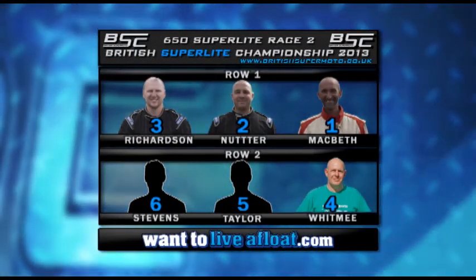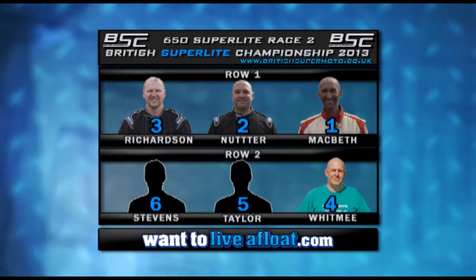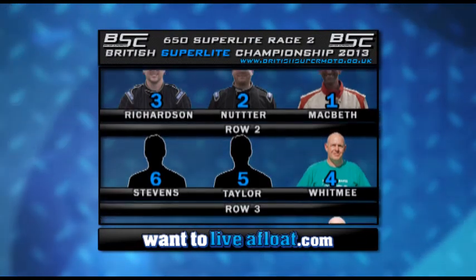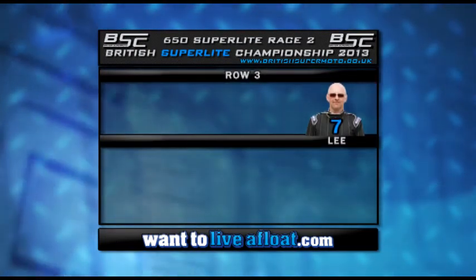Duncan Macbeth is the man who takes pole position then in race 2 ahead of Simon Nutter and Mark Richardson on the front row. On row 2 is Danny Whitney with Mike Taylor and James Stevens, and Phil Lee bringing up the rear, the sole driver actually on row 3 in P7.